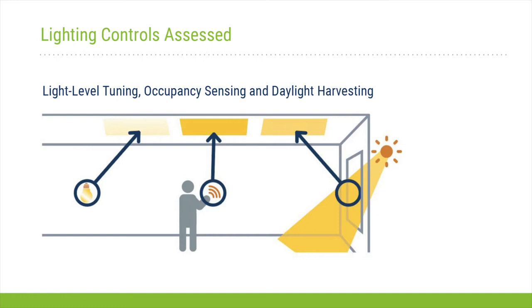Finally, then we have daylight harvesting. The graphic here with the daylight coming through the window shows it; we all know how that works. The idea here is that when you have a well daylighted space, there's an ample amount of daylight in the room providing sufficient illumination that the electric lighting overhead can then reduce in response to the amount. So again, you save energy that way as well.